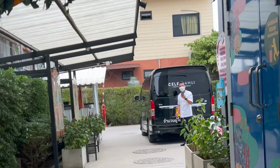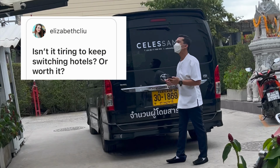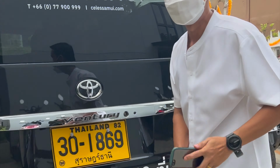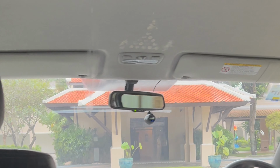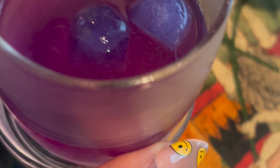As we head to the next spot, I'm going to answer this very good question. Is it tiring to keep switching hotels or worth it? Totally worth it. I couldn't stay at the first hotel because I was allergic to something there. And I couldn't stay at this hostel because it was way too expensive for what was being offered. Since I have no set plan, location, or time limit on this trip, I'm just going off vibes. Switching hotels is part of the game. And since I'm solo, the only person I can possibly annoy with these antics is myself.